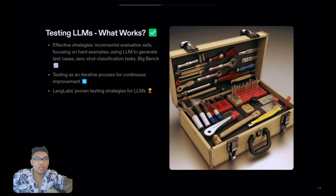Despite the challenges, there are effective strategies for testing large language models. Incremental evaluation sets. Building evaluation sets incrementally can help capture a wide range of scenarios. These sets can be expanded over time as new edge cases are discovered. Focusing on hard examples. LLMs often perform well on easy examples, but struggle with more complex or nuanced ones. Focusing on these hard examples can provide a more accurate picture of the model's capabilities. Using the LLM to generate test cases. LLMs can be used to generate diverse test cases, which can then be used to evaluate the model's performance.